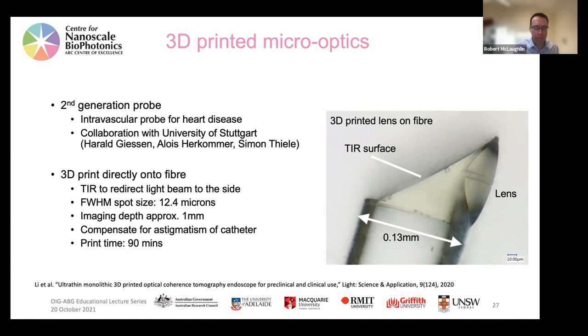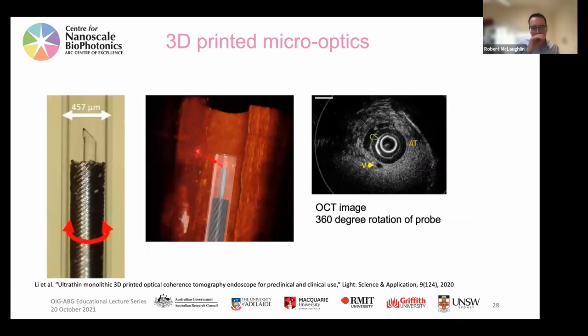I should probably point out the time to print this is quite slow. So to print this object took about 90 minutes. And there's a classic trade-off with 3D printing, which is if you get really high resolution, if the thing you're printing is made up of lots and lots of little dots, it tends to be very slow to print. So it took about 90 minutes to print that structure. But that then goes inside a tube, inside a catheter, which we're going to put inside a blood vessel.